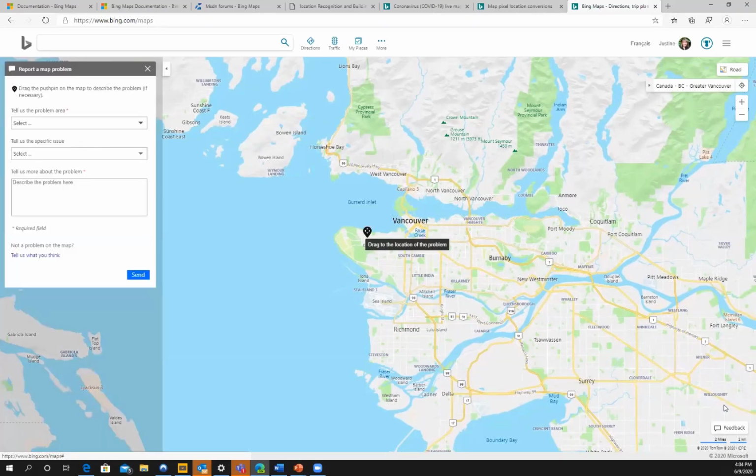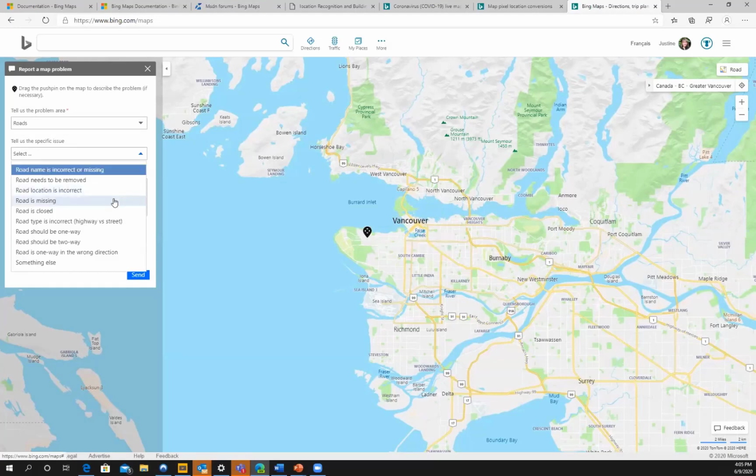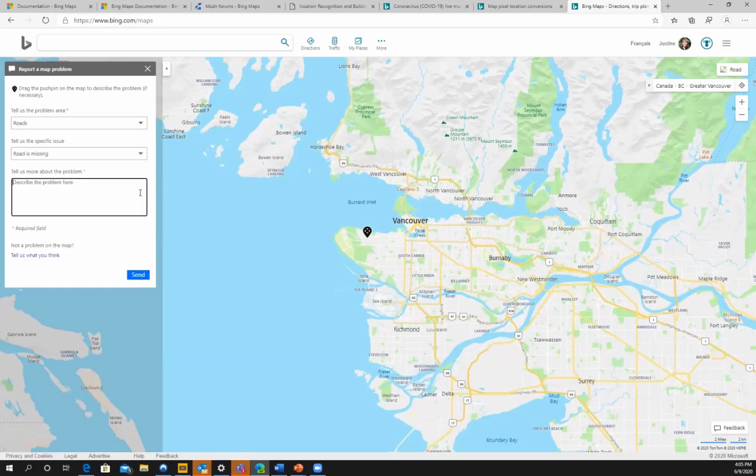So let's report a map problem. You'll choose a problem area, and then you'll tell us the specific issue. Okay, let's say there's a road problem. What's the problem? Oh, it's missing, and then describe more, right? And then you click send, and it will create an item in our DevOps.